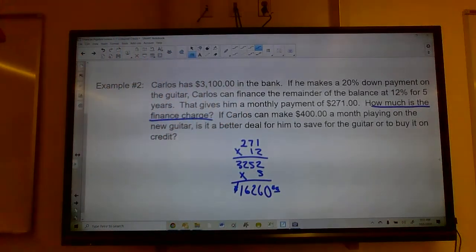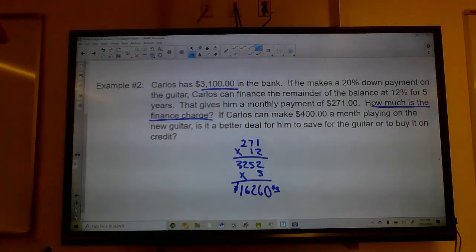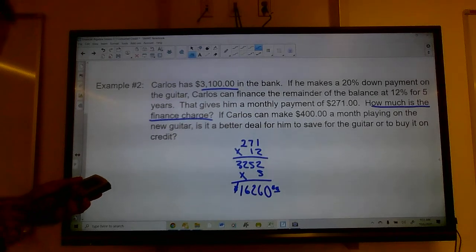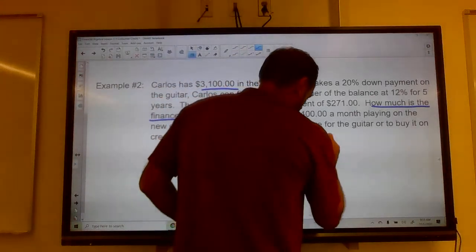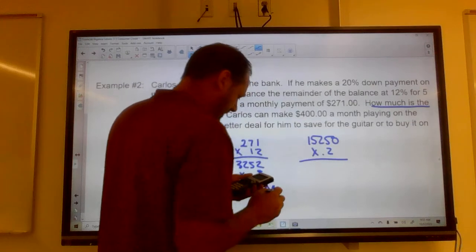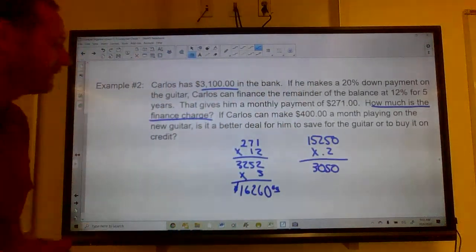Now, that's in payments. He also paid $3,100 in a down. Oh, let's see. No, he made a 20% down payment. So let's figure that out. 15,250 times 0.2. That's 20%. That comes out to $3,050.